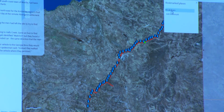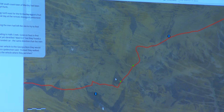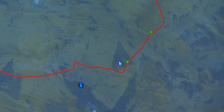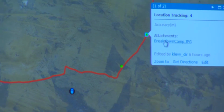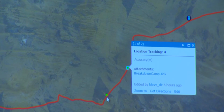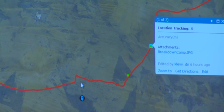Now, they broke down round about here, at this spot here. And they didn't know where they were. They didn't have enough supplies. They were out of communications range. So they decided to try and head for help. And they headed in this direction. They headed east. And they set up camp. And this is what the police found when they were looking. They ended up heading back to their car, and unfortunately, that's as far as they got. And they did perish on that spot. If they had gone 9 kilometres in the other direction, they would have found this well. History would have been changed.